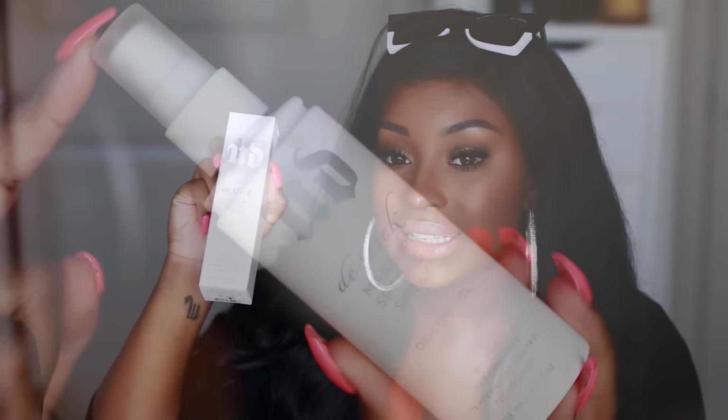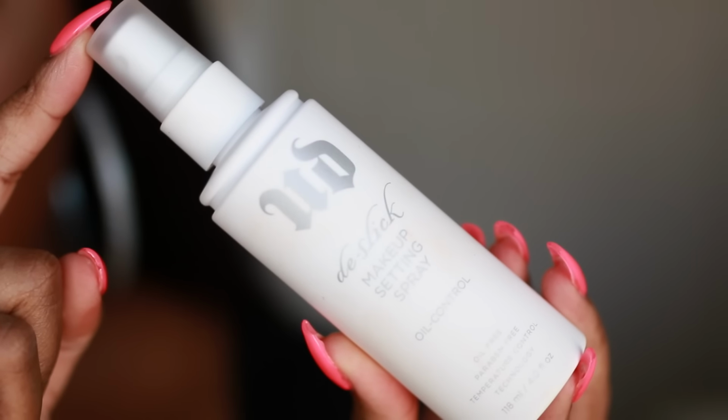Next, I picked up another spray. This one is a setting spray. This is the Urban Decay De-Slick Makeup Setting Spray, and this one is for oil control. I have used their All Nighter spray, but I wanted to try this one to see how I like it, and I have to say that it does keep the oiliness away. I love it. I used it today, and I also used it yesterday, and I found that my skin wasn't as oily and my makeup lasted a little bit longer, so yay. By the way, this is $30.